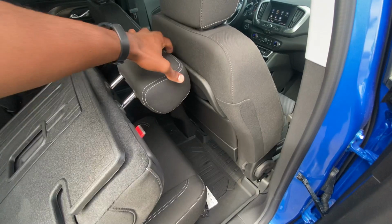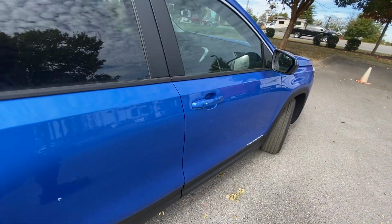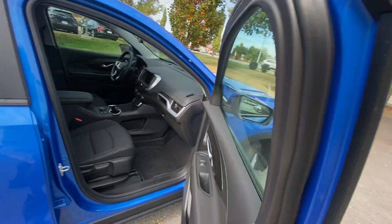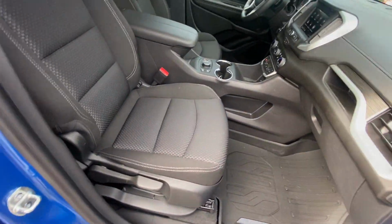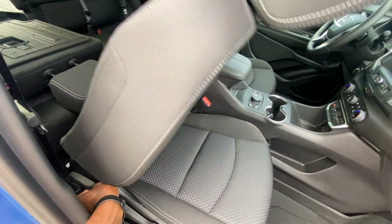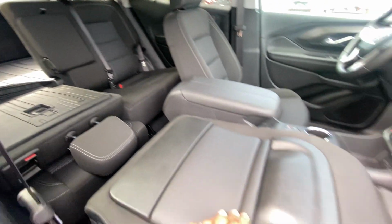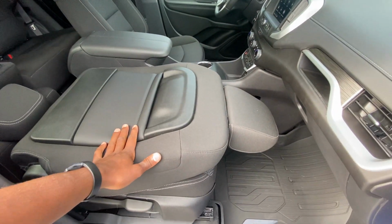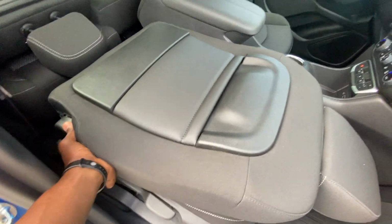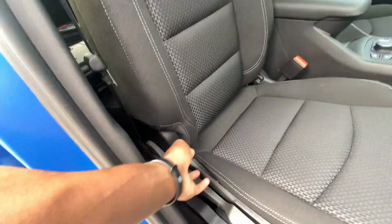And I'm gonna release it again because I'm gonna show you all how we can fold this front seat flat for maximum cargo space length. Just pull up there, or not there, but here. That'll fold flat. You can see we have all that space to run an object. And then you just gotta lock it back into place by pulling up there.